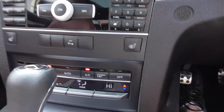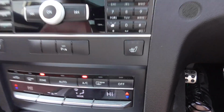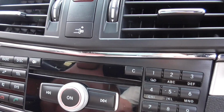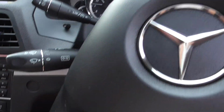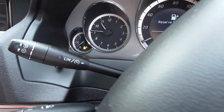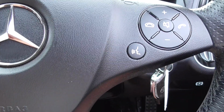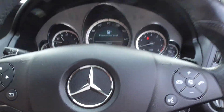We've then got climate control, automatic transmission, heated seats, we've got a CD Autochanger, we've got Bluetooth phone, leather trim steering wheel, paddle shift, cruise control, we've got electric steering column as well. The list goes on with this car. A very nice motor car.